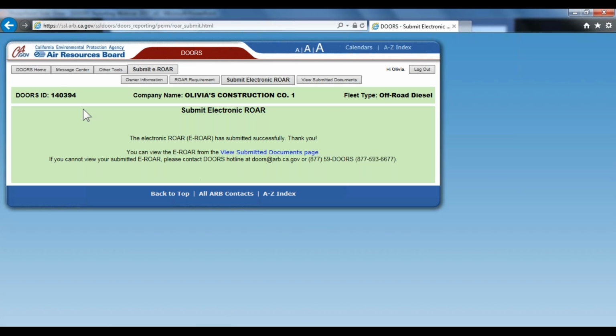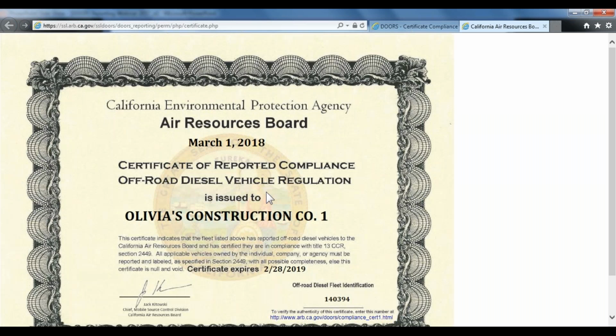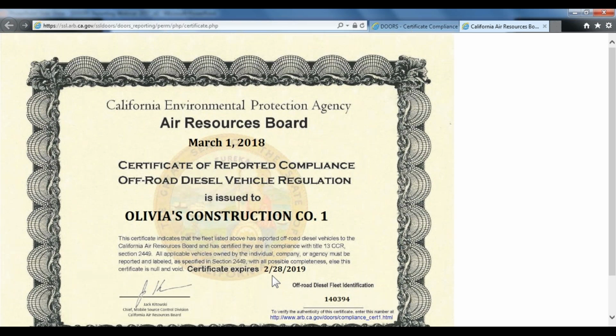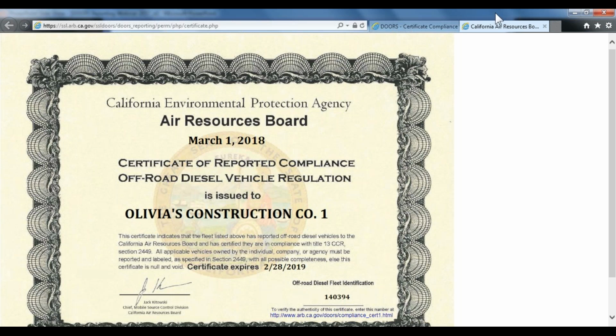If I want to print out a compliance certificate, I can do that by going to Other Tools. This is where I have some extra resources right here, and you can click on Compliance Certificate. Click View Certificate. And I can print this out for my records. You don't need to mail this in to us or anything like that. This is just for you. You can use this on your own for whatever you want, but you don't need to submit this or anything.